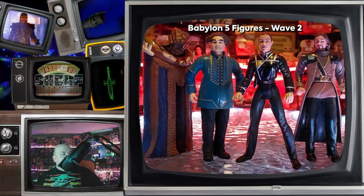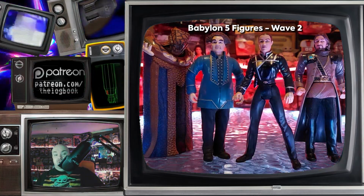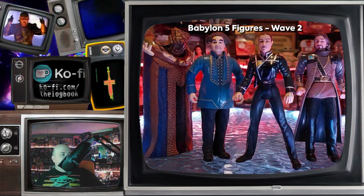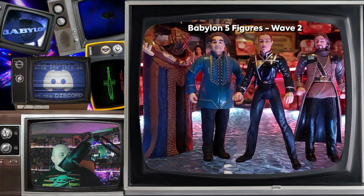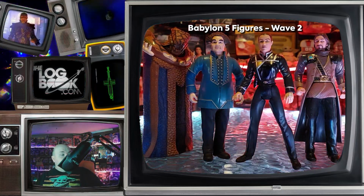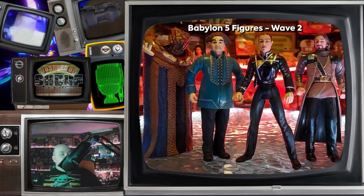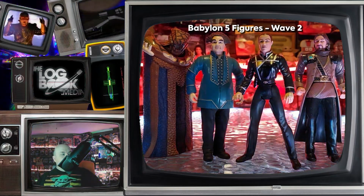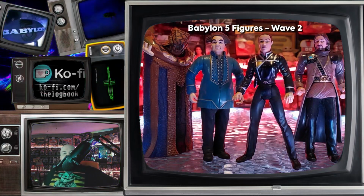Going to the right from Kosh, you have Vir Cotto, who was Londo's diplomatic attaché, burdened with terrible knowledge. Vir is mostly a statue. His head rotates, his shoulders move, but again, because he has this longer coat than most characters, that would complicate leg movement.